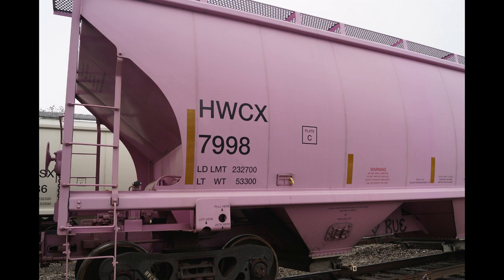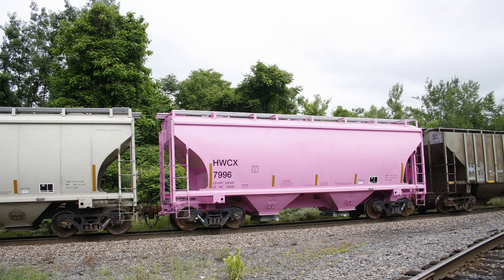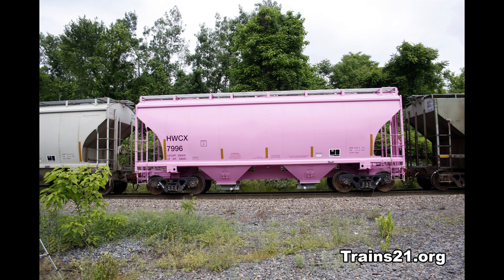the first one being the 7996, which I caught nearly 4.5 years ago in June of 2015 on the Canadian Pacific Train 458. The 7996 was set out at Taylor Yard and picked up by the DL and made the same round-trip journey back then that's being made by the 7998 today.